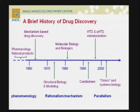And now we're in the age of parallelism. So an age where we can do things really fast, really cheap, the $200 genome, the ultra high throughput HTS, and where we have 3,456 experiments in one 4x6 inch plate. So this is high throughput screening and ultra high throughput screening, and this is because we have robotics that allow us to miniaturize experiments, and this is what we do in our lab. We also have combinatorial chemistry, which allows us to make a lot of compounds, put a whole lot of compounds into those dishes very quickly.